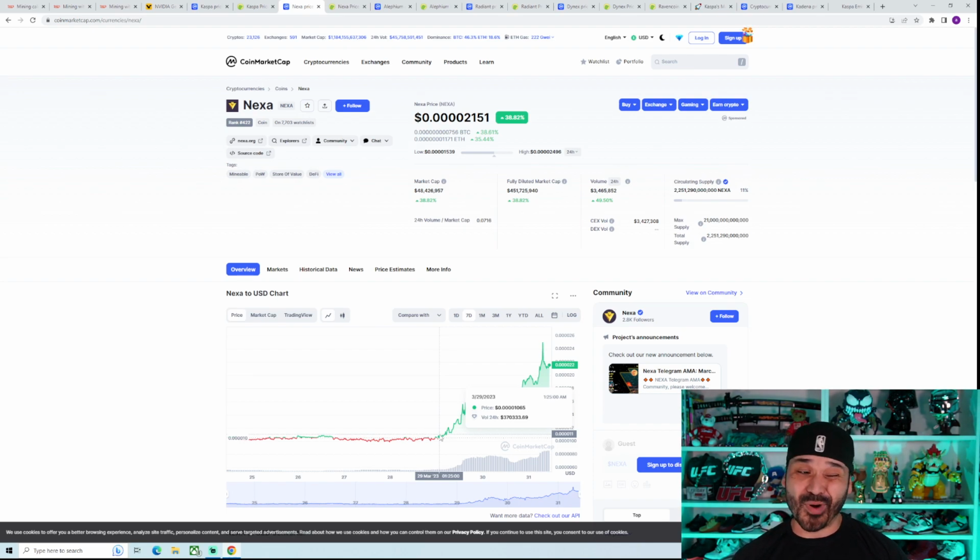Right now, probably not, right? But I think realistically, that to me is the clear-cut winner, okay? But in the short term, these smaller cap coins do have that potential. So these are things you've got to factor in when you're deciding what to mine.